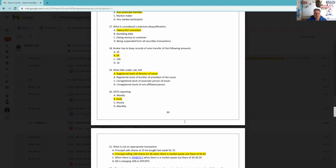17, what is considered a statutory disqualification? Yeah, it's any felony. So it doesn't matter, it's a DUI, any felony. Gambling debt, no. I mean, these might be problems, but statutory disqualification means you can be disqualified by statute without an explanation from either the SEC or FINRA. The others, they could still do it, but then they have to tell you why it's in the public interest.